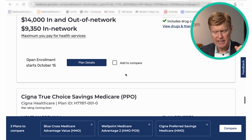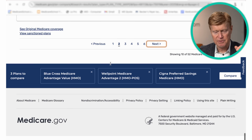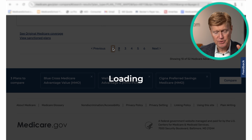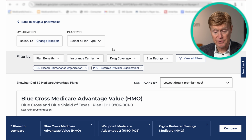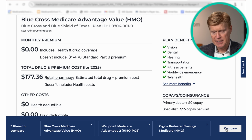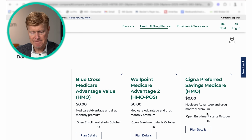Okay, so let's go back here, and I'm going to go back to where I was, just back to page 1, and let's just do a quick comparison. So again, there's 52 plans, so I don't have the time to go through all that. But they are going to give us coverage, so we have to be sure that we're paying attention to these plans. So let me compare them, and we'll lay them side by side. Okay, so there they are.